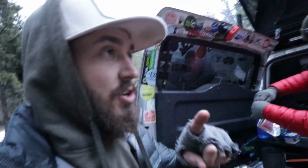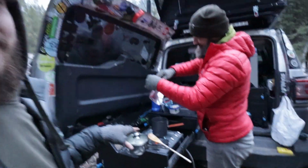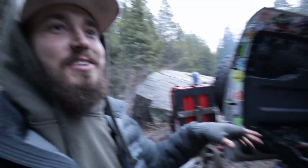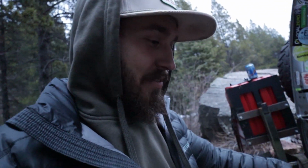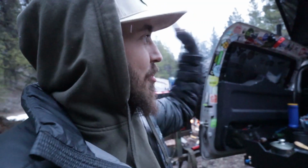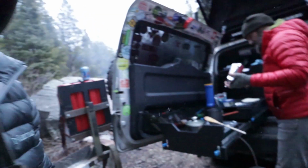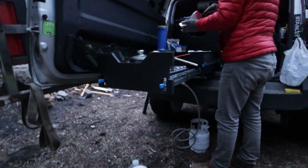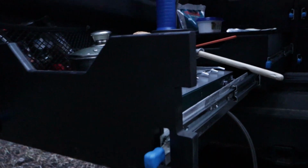One thing too I do want to talk about is how much I love this stove setup. It's just so awesome. Normally I had that fold-out table I had to bring out, and then take the stove out that I had just thrown in the back of the FJ somewhere, and then trying to find the food. Fridge is cool too, but yeah, definitely still digging the drawers, and that stove setup is awesome.